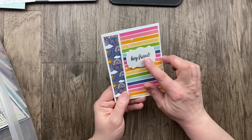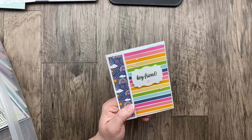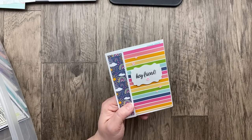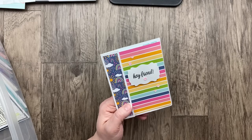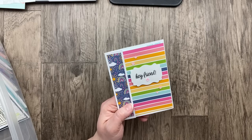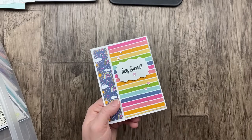I kind of recognize it. It was a stamp set, and it had a coordinating border punch with leaves, really bright, beautiful designer paper, kind of almost Norwegian flowers. I just don't remember the name of the stamp set either. That's okay. We don't have to remember the names. They're beautiful. We don't need to know the names.